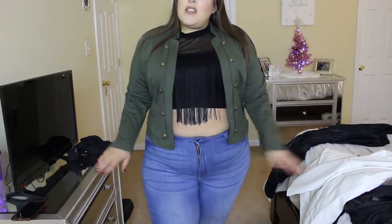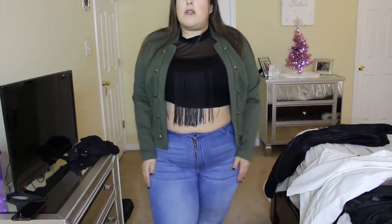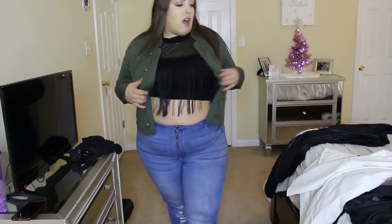By the way, the only complaint that I have about these jeans is that this little flap does not stay over the zipper, which is kind of annoying. I don't know why it doesn't. But that's the only complaint I have about these jeans. I mean, when you wear shirts that go over it, obviously you don't see it. But this is kind of cute. I think these are throwing it off.